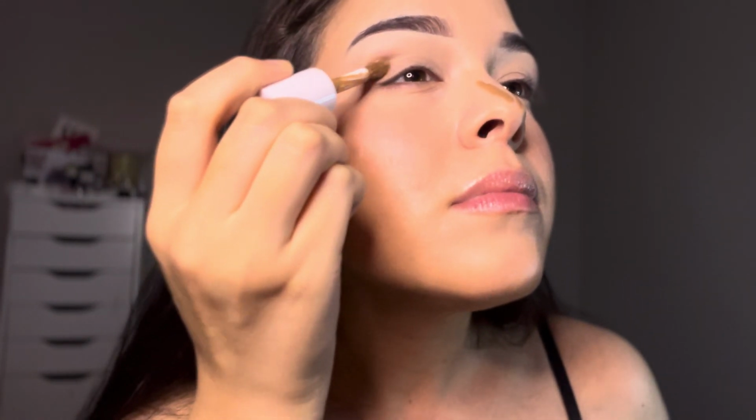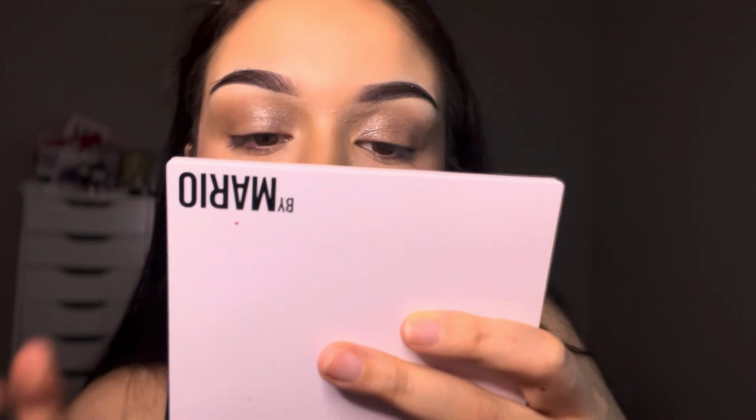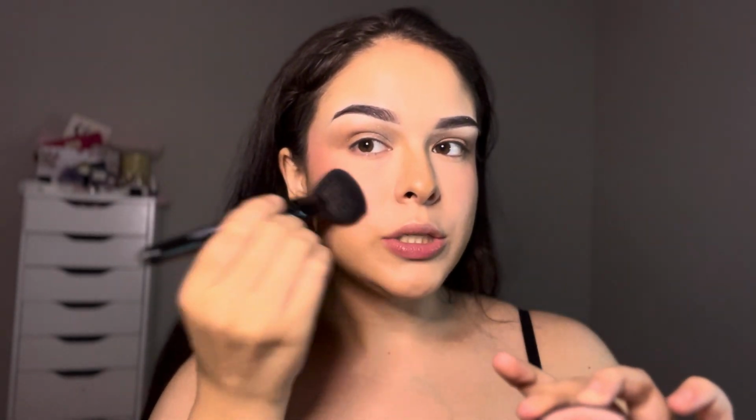I also think I'm going to start off with this as my eyeshadow. The Makeup by Mario shimmers are so cute. I'm going over my liquid blush with this Adored It Cosmetics blush.